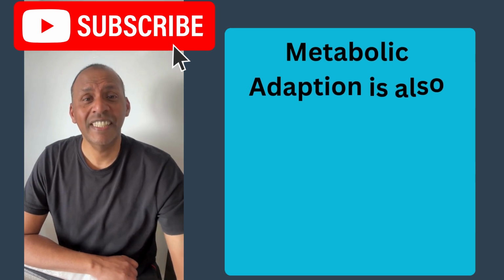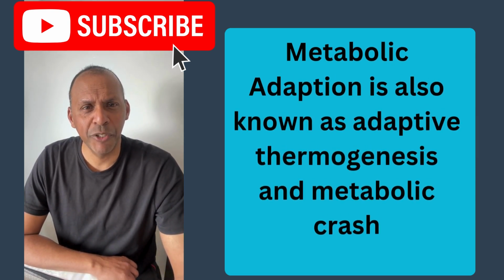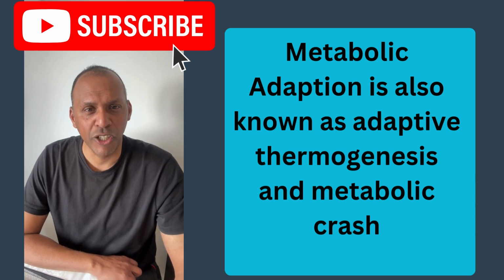First off, what exactly is metabolic adaptation? Also known as adaptive thermogenesis or metabolic crash, it's your body's natural survival mechanism. When you're in a calorie deficit for a long period, meaning you're eating fewer calories than you burn, your body thinks it's in danger of starvation and slows down your metabolism to conserve energy.